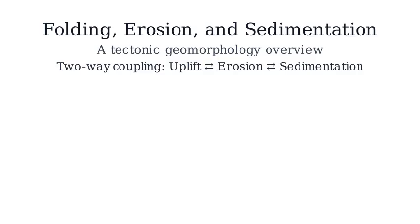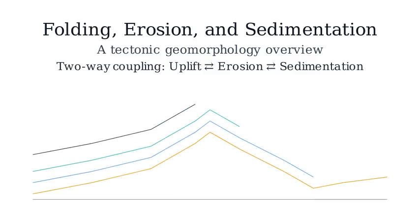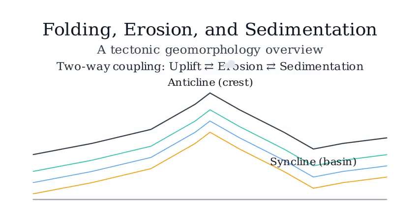First, let's build a simple cross-section showing an anticline and an adjacent syncline. Then we will place uplift and erosion on top of it and see two contrasting outcomes: rugged growth when uplift wins and burial when sedimentation keeps up.